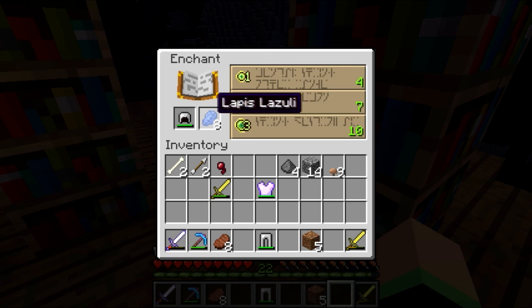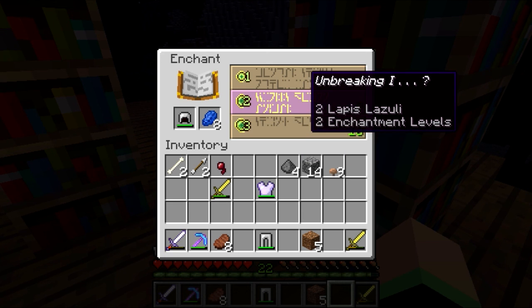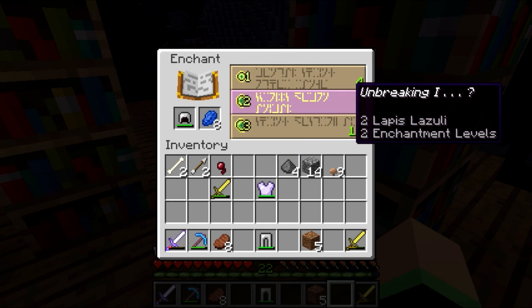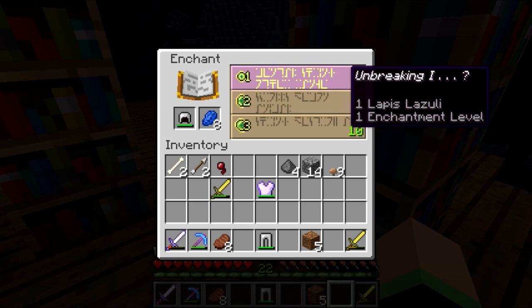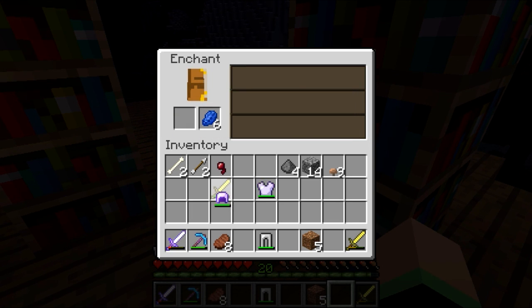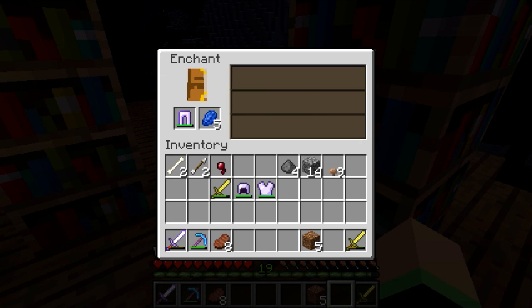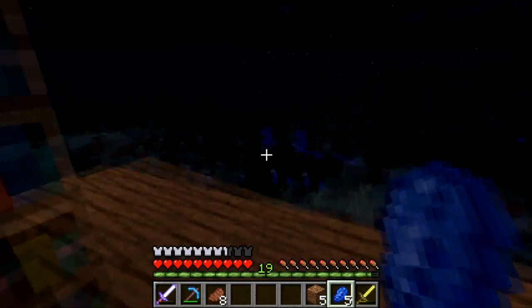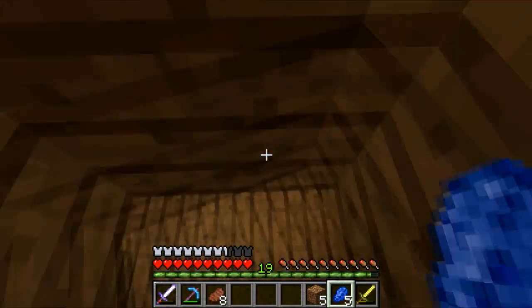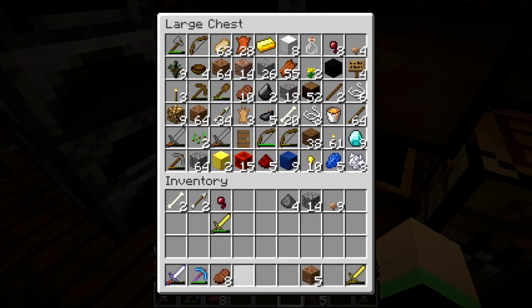Helmet. Lapis. Unbreaking. Respiration. I think that's breathing underwater, so I'll do this, but only because it gives me more chance to get something else with it, I guess. Ooh, projectile protection, that's pretty good, I guess. And now the leggings. Protection 1. Alrighty, we got us some fully enchanted armor. So that's pretty good. Let's put that back up there.